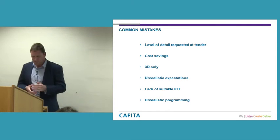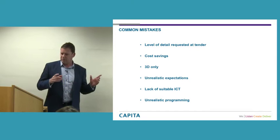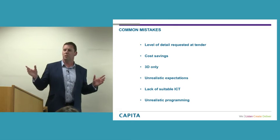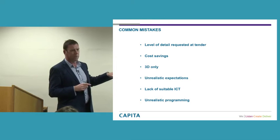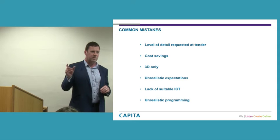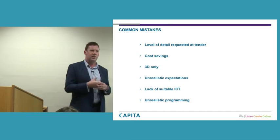The cost savings I mentioned, people need to understand that there will be cost savings, but it may be long term. And also, we talk about unrealistic programming, you may need more design input before you go out to the market. Not always, but you may need it for certain complex projects. Or bring the contractor on board earlier, but have a negotiation with the contractor. Don't go out to open market to a single stage tender.